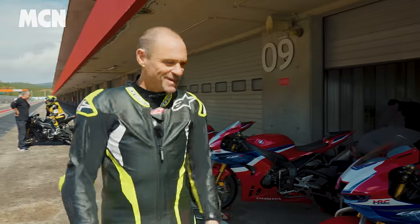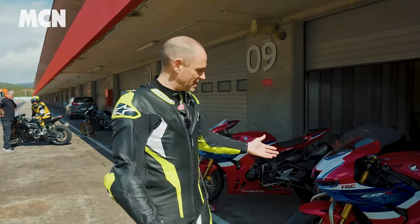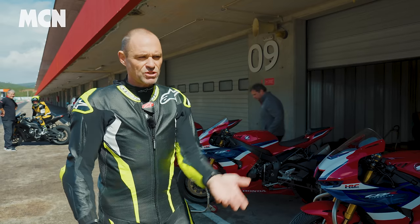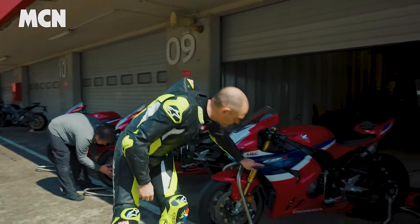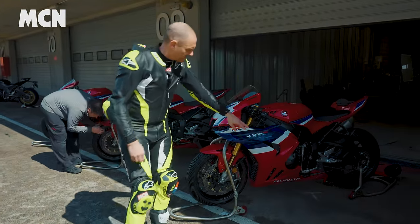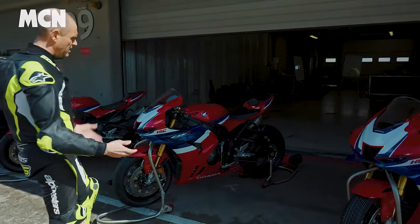There's a gear in there somewhere. So yeah, this is the first time we've really seen the new blade in the flesh. It looks just like the old one, but the way really to quickly tell the difference is it's just got these different shaped wings, and that belly pan extends back towards the back wheel.